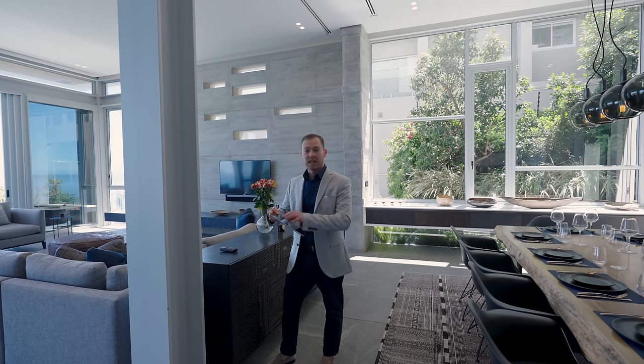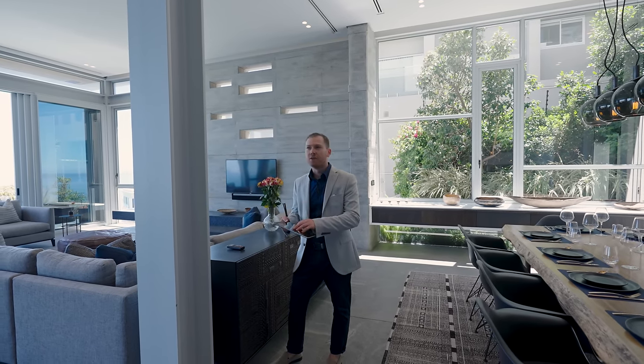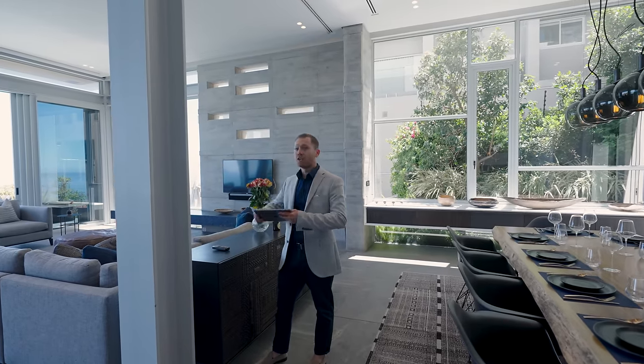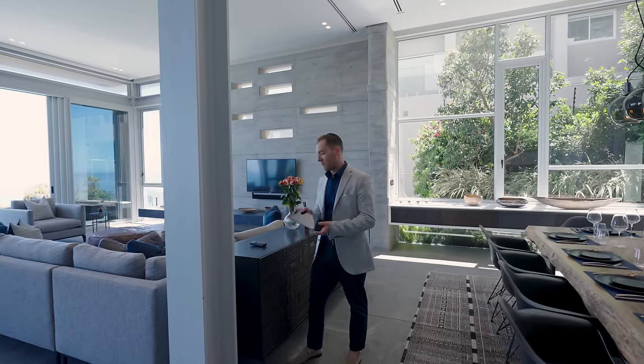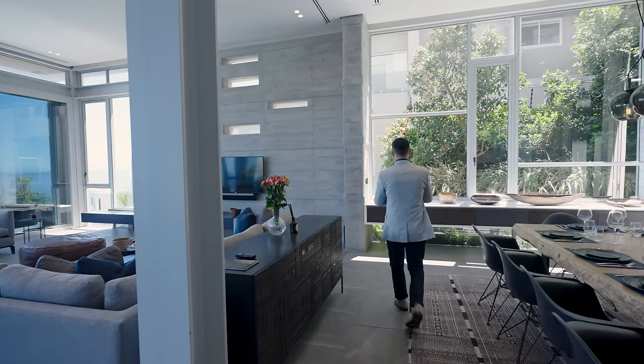You can control the lighting, the air conditioning, look at your security cameras, open up the front door, your security gates, control the TVs. I mean, it's pretty cool. So it's fully automated with these iPads, which come with the house. Very cool. Now, I want us to go this way into the lounge area.